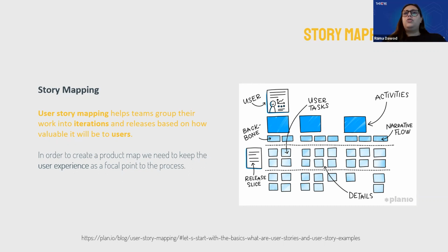So basically, the way story mapping works is to understand how we're going to prioritize tasks. We need to look at what it is our customers are trying to do, or our users are trying to do. What is their journey? What are they trying to achieve on our platform? So the purpose of user story mapping is to help teams group their work into iterations. And we'll get into that. How to narrow down to what features to build today, what features to build tomorrow, what features not to build at all, and how to define that.